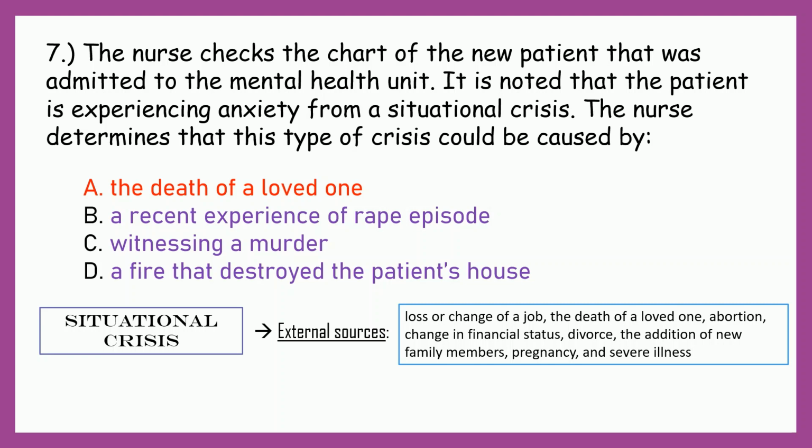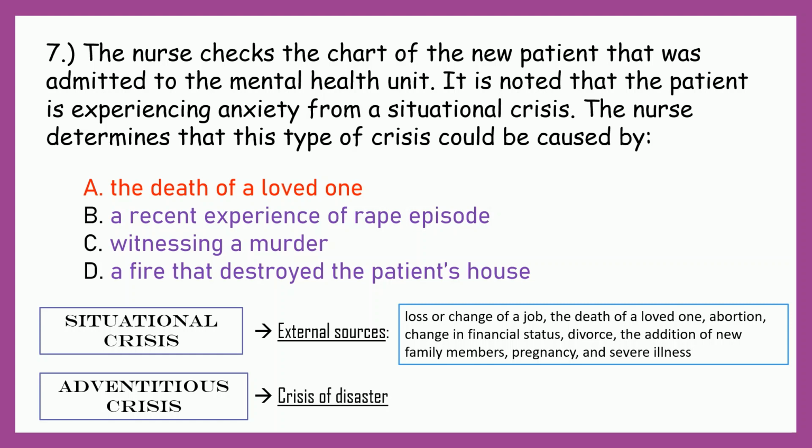Other options are examples of adventitious crisis. An adventitious crisis refers to a crisis of disaster. It is unplanned or accidental.